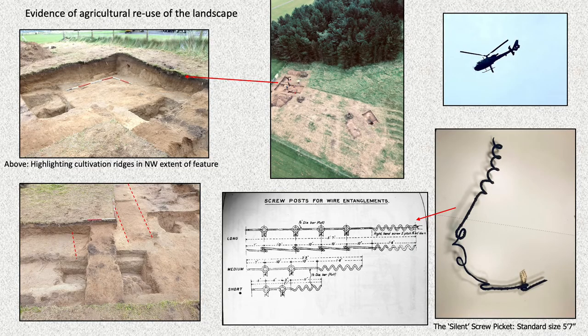Although Trench 2 had mostly evaded any substantial landscaping and modification, a number of features and deposits we believe are associated to agricultural processing were identified, more specifically cultivation ridges, which appear to have been created after the initial abandonment of the feature. You can see an aerial photograph here that was taken for us by some very interesting site visitors we had on one of the days, which served to highlight this on a broader scale.